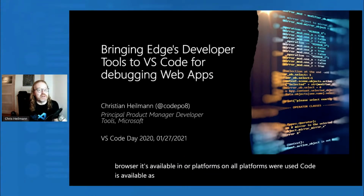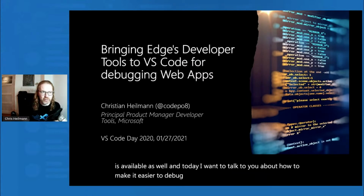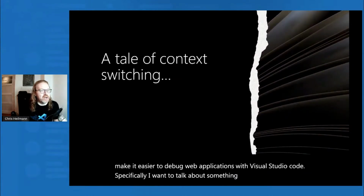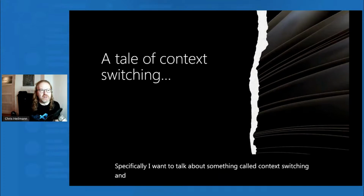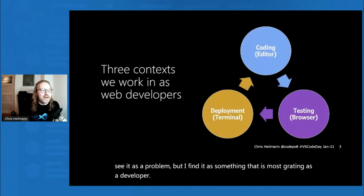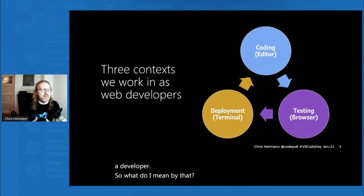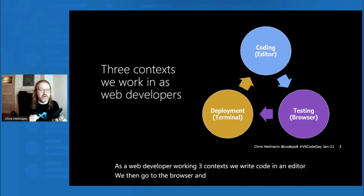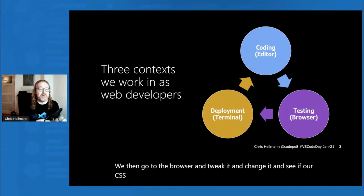And today I want to talk to you a bit about how to make it easier to debug web applications with Visual Studio Code. Specifically, I want to talk about something called context switching. And this may not be a thing that you are aware of, and you may not see it as a problem, but I find it as something that is most grating as a developer. So what do I mean by that? As a web developer, we work in three contexts. We write code in an editor. We then go to the browser and tweak it and change it and see if our CSS really did the things they were supposed to do.